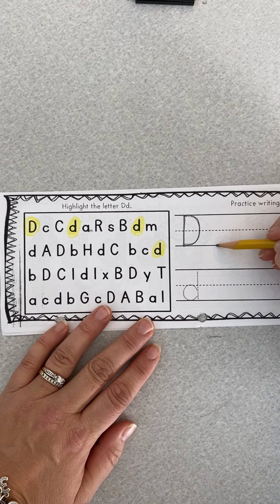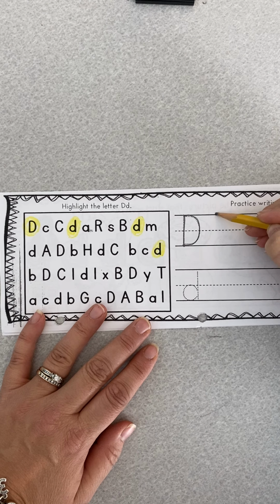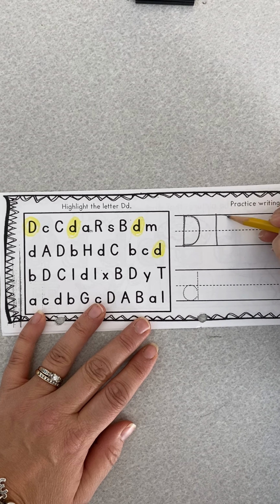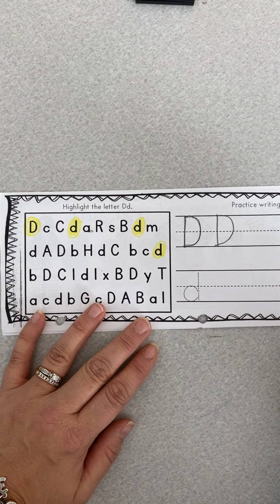So you never put your pencil on that bottom line first. That's a no-no line. We start either at the top or towards the middle, but never on the bottom. Straight down, pick it up, big belly to the bottom. And you're gonna trace one and make 3 more by yourself.